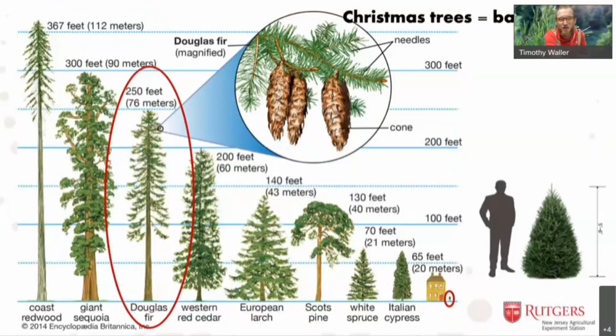So here, if we have the scale of a human to a 5-6 foot tall Christmas tree, and we put that person in scale with a home, and look at one of the most popular types of Christmas trees, here we have a Douglas fir that's sitting over 250 feet. Granted, this is probably out west in British Columbia, and I've had the privilege of seeing one of these up close, and it's truly amazing to think about when you see them at a Christmas tree farm.